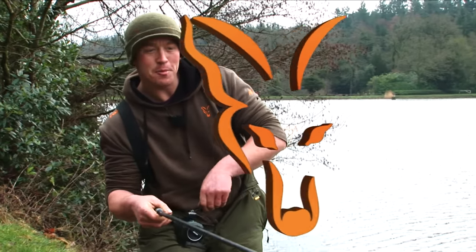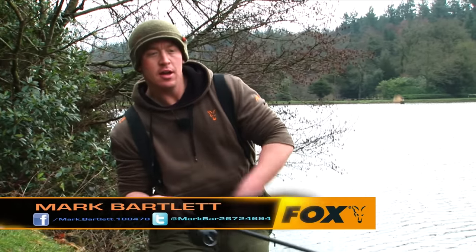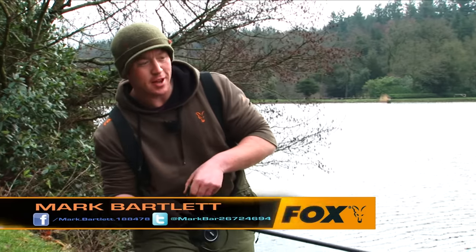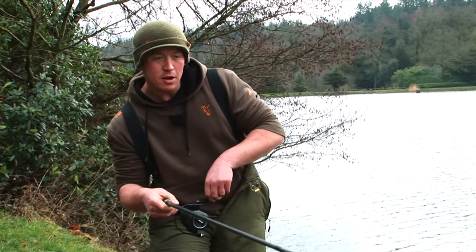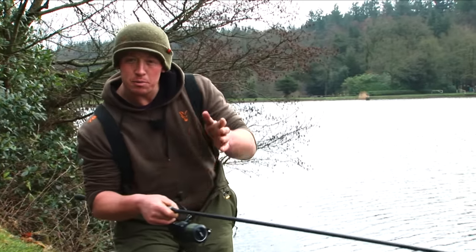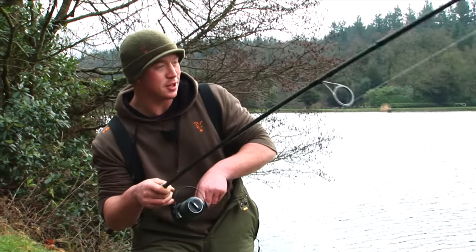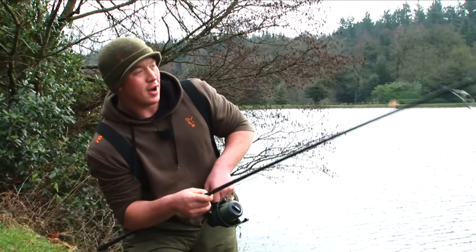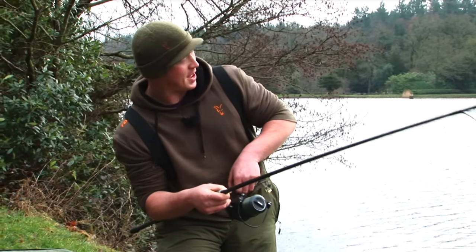Here we are on the bank, finally. We've had so much rain the last few weeks. As you can probably tell, I'm from Somerset, and most of that's about a metre underwater at the moment. Well, we've got out for the day, we've come to Shearwater, and hopefully, well, it's looking good and promising so far, we're going to tear them up on the old zigs. We've got one on.